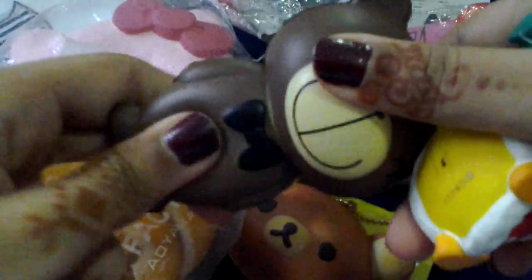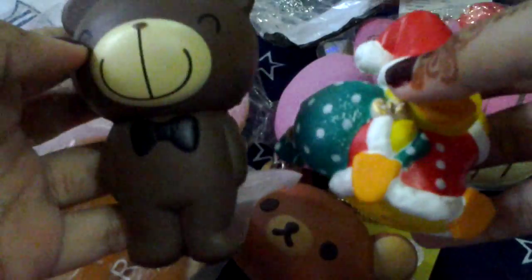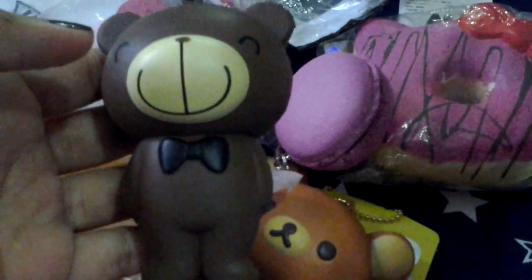Next I have this Bear squishy, choco bear. It's well textured, not too defected. It's cute. I have this dark squishy. There's a magnet below. Yep. I'm gonna go for this. It's so cute and squishy. Really funny, very cute plus squishy. And I just love this so much.